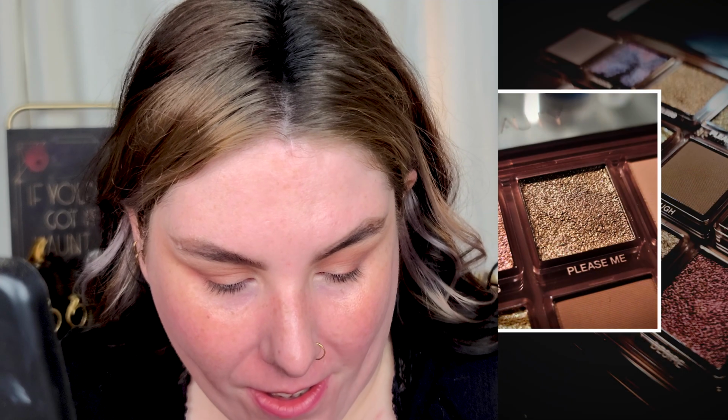Okay. I think these mattes look so pretty. These are just such lovely shades. Okay, so I'm gonna grab a little flat brush. I kind of like the way it looks matte. Let's bring in just a touch of shimmer. Let's take a little bit of Please Me. Just the prettiest shade.